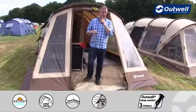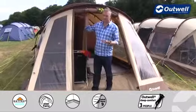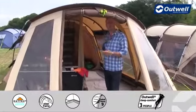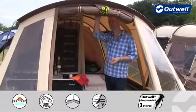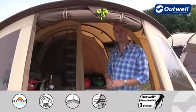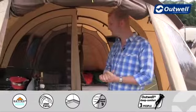You've got large windows all the way around, so you're going to get nice views out of these windows. You find the door, obviously we've rolled it away at the moment, but it's a good size to be able to get all of your kit in and out of the tent quite easily. And you'll also find that there's a separate mesh door here as well, just to drop down on those nicer days if there's a lot of bugs around. Obviously you can keep them out with that.